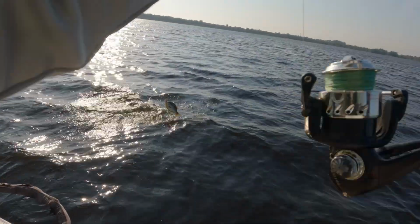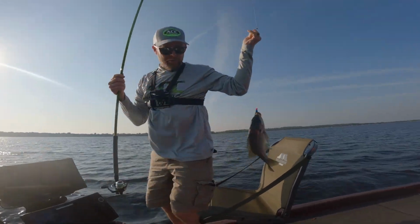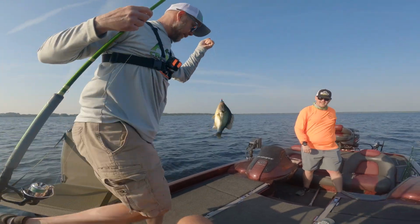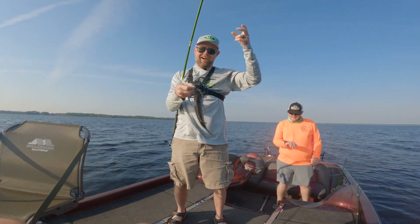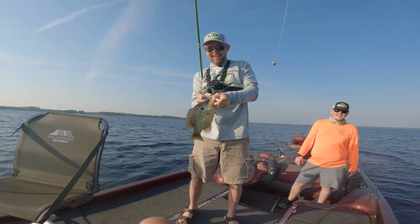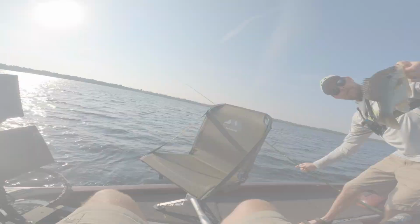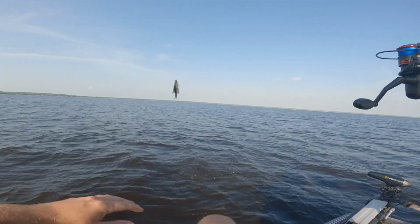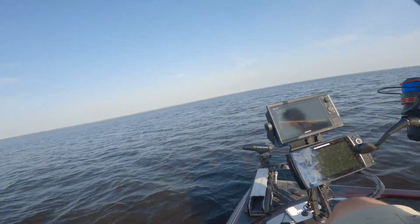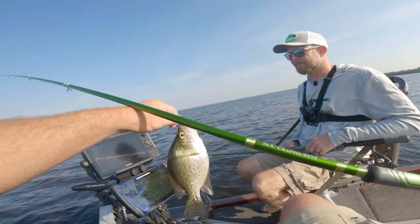What the hell is this? Holy crap. Dude, that is a monster. I thought it was a gar or something caught on that. Those things fight like... Oh, dude, that's why Kissimmee Special likes catching those right here so much. They'll make the line... with them. Wasn't as big as I thought he was, but fish nonetheless.